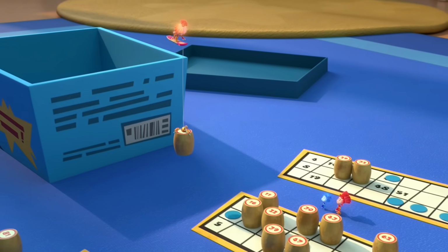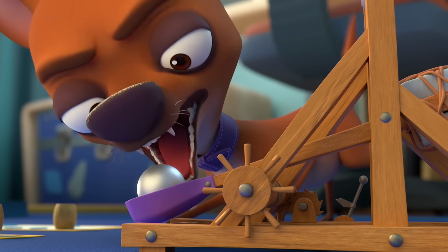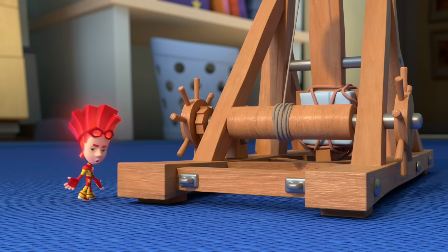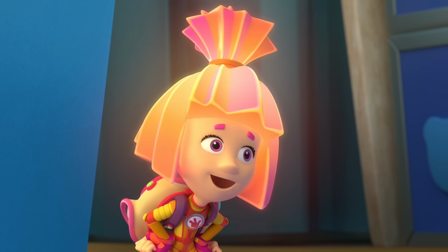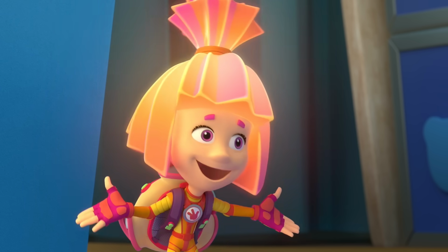Well, let's see. 5! Bingo! Chusaka really loves that catapult game you came up with. And I love how she beat us in bingo. Just like always, best at everything. Maybe you didn't notice, Fire, but I saw you win a game today. What game was that? That scary one. That game of tag with Chusaka.